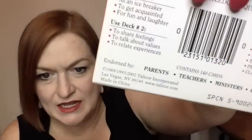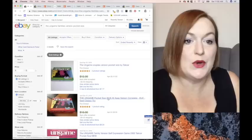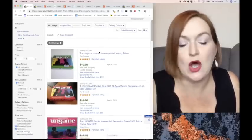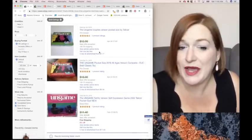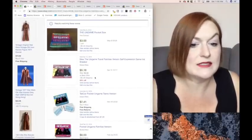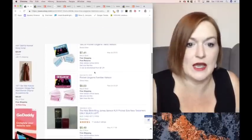Originally 1998, but the latest version is 2002, so I don't think I can count this as vintage because this version isn't vintage. So let's take a look and see what it's selling for on eBay. This is the Ungame family version, pocket size, sold listings on eBay. And I'm seeing a few that sold. People took best offer, so I'm guessing around $9 or $10, which is fair. There are some that are listed for less than that. I would not even list it for that price because it's not worth my time.